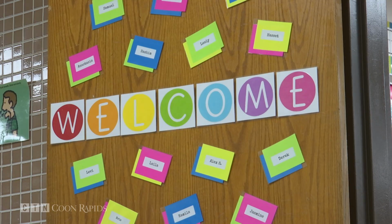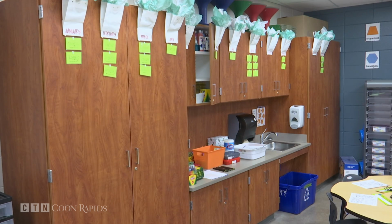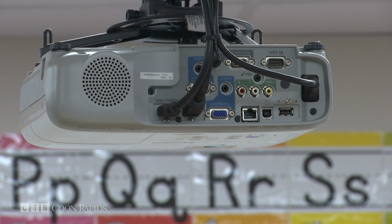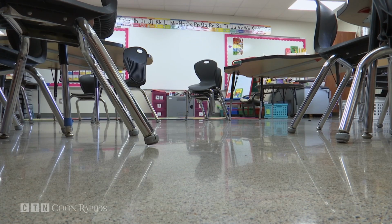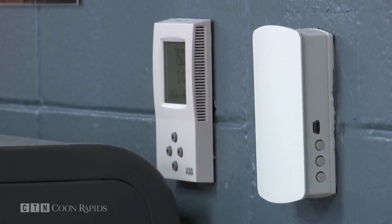Principal Paul Anderson took us on a tour of a newly renovated kindergarten classroom with its extra storage for teachers, provided by new cabinets along with new lighting, down to the freshly polished concrete floors. And one other change you can't see but certainly feel is in the air.